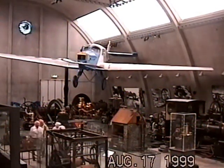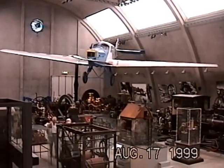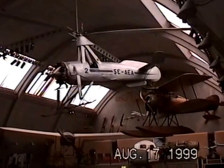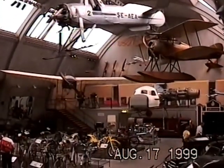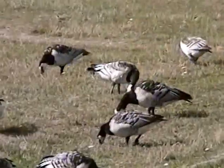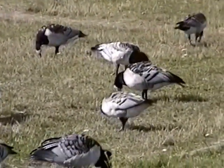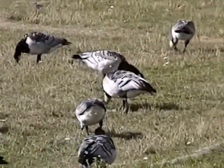Today we've gone with Mariana to her museum, the Technical Museum. We're going to look around here for a while before heading back to town. We're walking over to the old area of Skansen and saw this flock of geese that looks so much different than the Canada geese that we're used to.